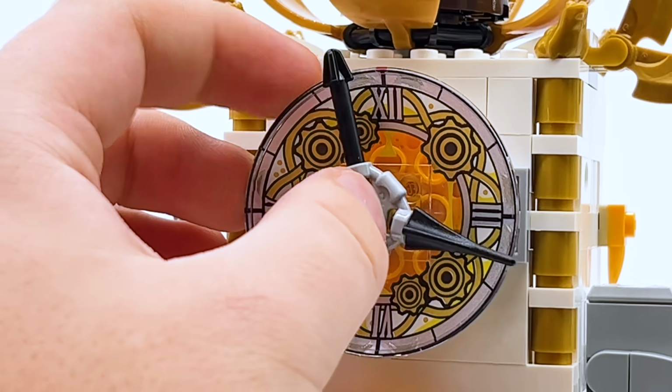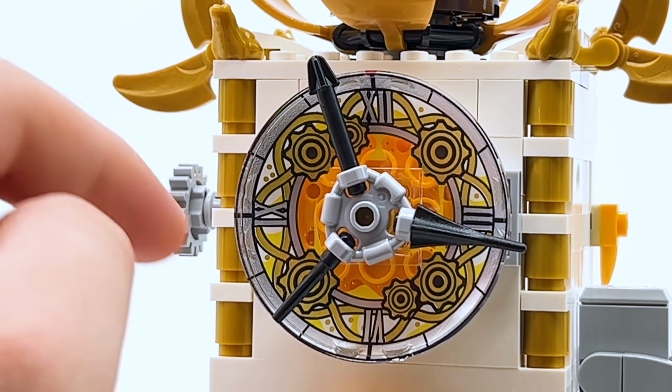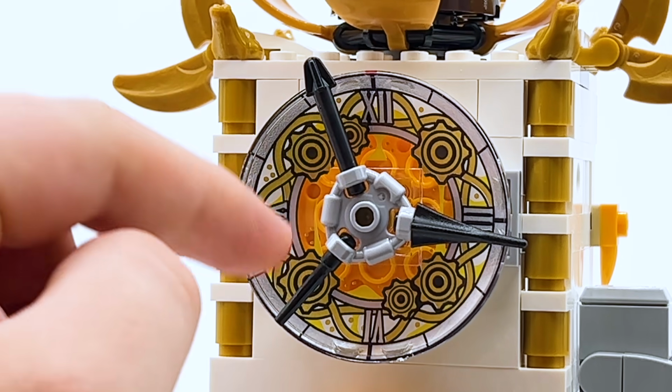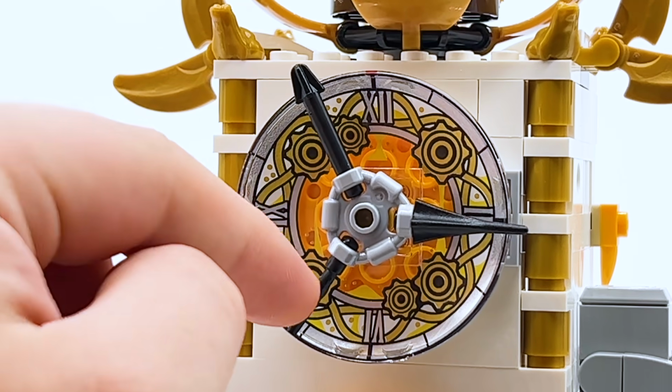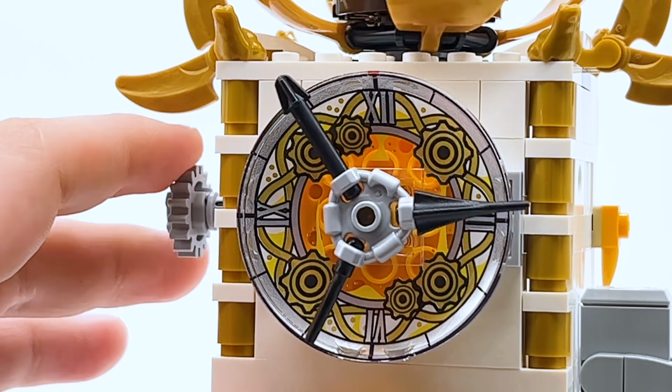Anyway, this is meant to be a clock, so you can see they use the Ninjago Air Blade piece right here to represent the different hands, and they try to make them different sizes, so we would have the minute hand, the hour hand, and the second hand. Or actually, no, that's probably the second hand, that's the minute hand. I'm not sure. Regardless, though, you have the three hands of the clock. And there's some motion with this, too.